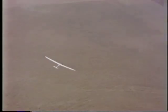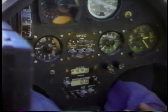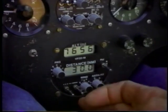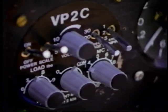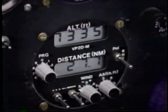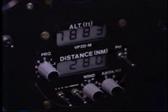While the competitors are out on the course, let's take a look at how computers are used in the cockpit of a modern racing glider. The computer measures airspeed, vertical air movement, and sailplane performance to arrive at the precise speed to fly and altitude necessary for a final glide. The pilot inputs the distance to go in nautical miles, and the altitude necessary is displayed above. That altitude is then modified to suit the lift conditions. In this case, 4 knots. The computer also adjusts for wind component and recalculates the altitude necessary at any given airspeed.